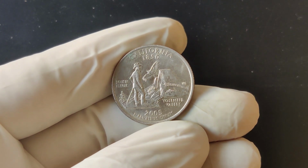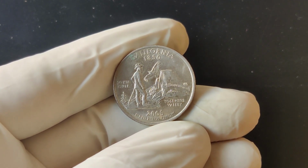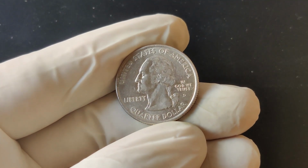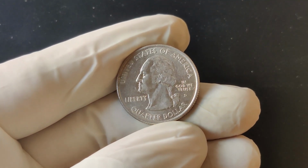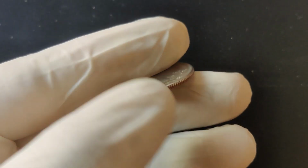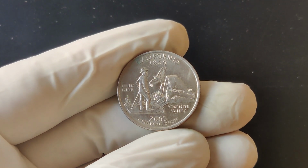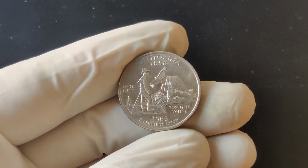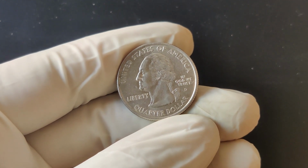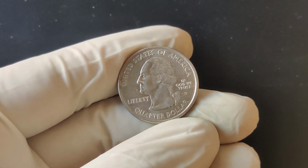The 2005 quarter is part of the United States Mint's 50 State Quarters program, a program that was launched in 1999 to honor each of the 50 states with a unique coin. Each quarter features a different state's design on the reverse side, and these quarters were minted over a span of 10 years. In 2005, 5 states were represented: California, Minnesota, Oregon, Kansas, and West Virginia.